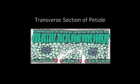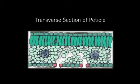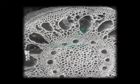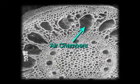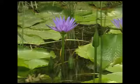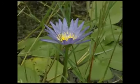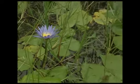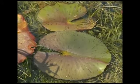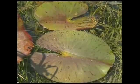This is the transverse section of petiole. Observe the large air chambers. These air chambers help in keeping the petioles floating. The submerged parts of the plant remain aerated because of the air chambers.